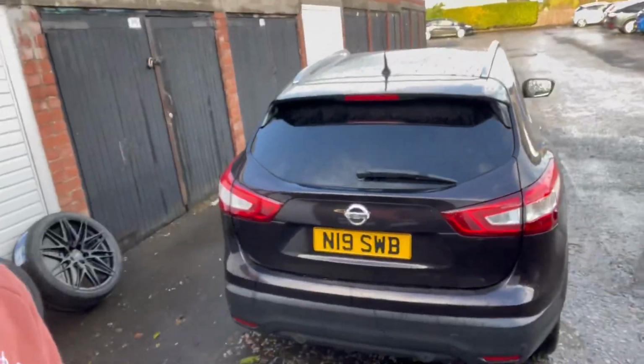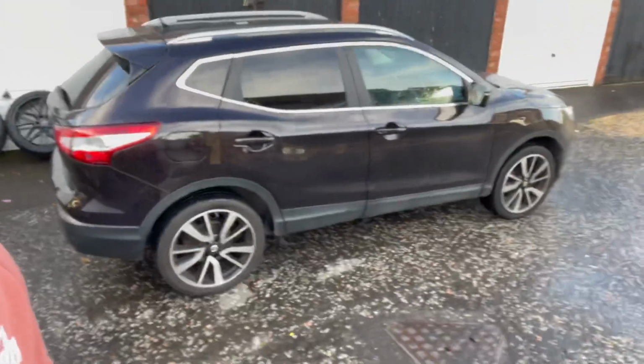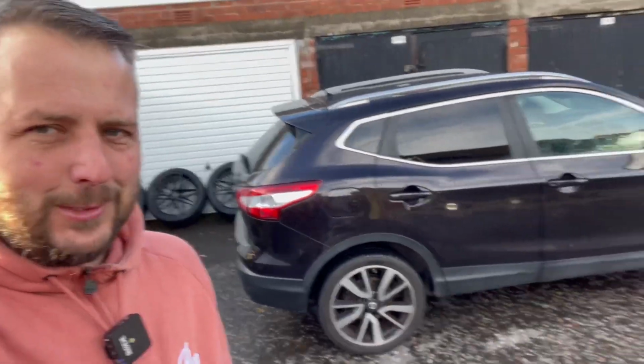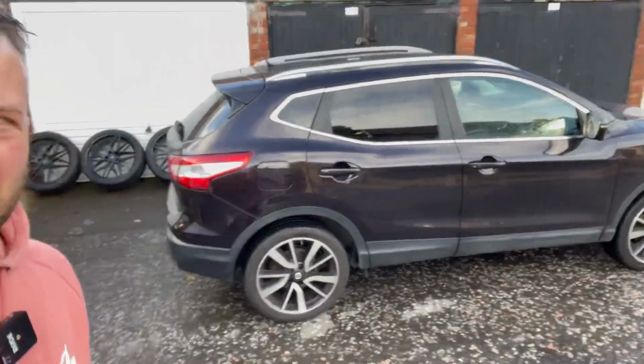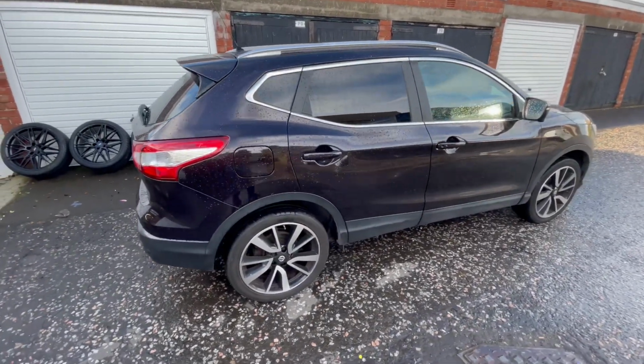Obviously I've already debadged it, but yeah, it's a bit grubby just now. I'm going to give it a wash, I think. I might not, I mean, Kevin and Sam do the washing, but yeah, that's our Qashqai. I'll flip the camera so you can see it. So this is her Qashqai.